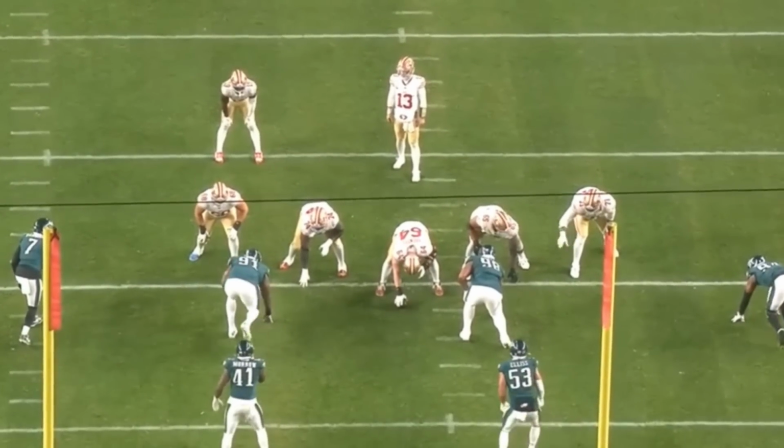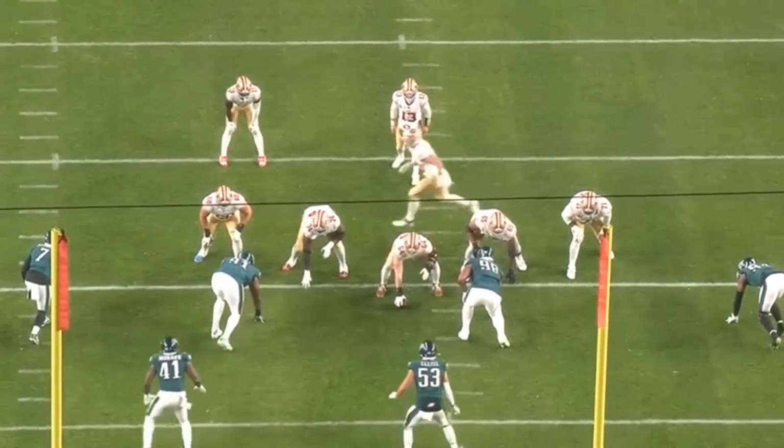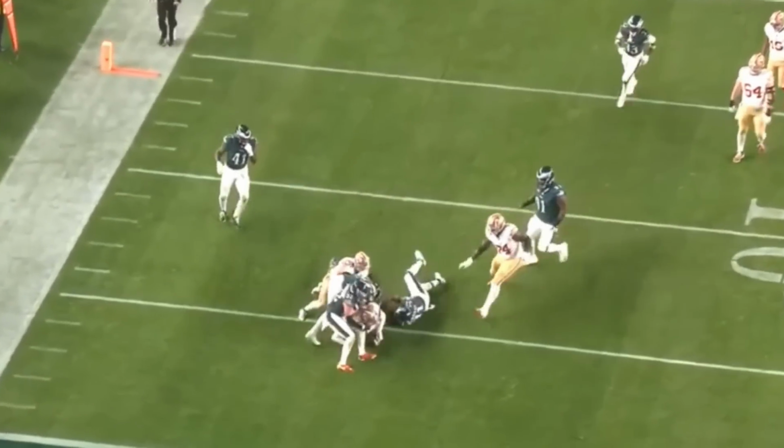Let's go ahead and break this down a little bit. If you guys keep an eye on the center here, right as he snaps the ball, he's going to just run right out in front. And he's going to do a great job picking off the inside linebacker. And you see Samuel picks up 14 yards.